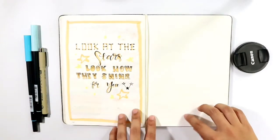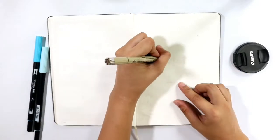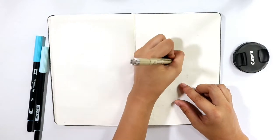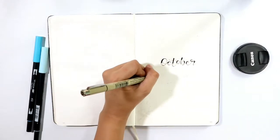October 2019. Our last theme was constellation, so what will be our theme for today's video? Wanna guess? For those who know, October is my birth month. Yes, you heard it right. And so the theme color for October will be my favorite color. I hope you will like my crystal theme for my October bullet journal.